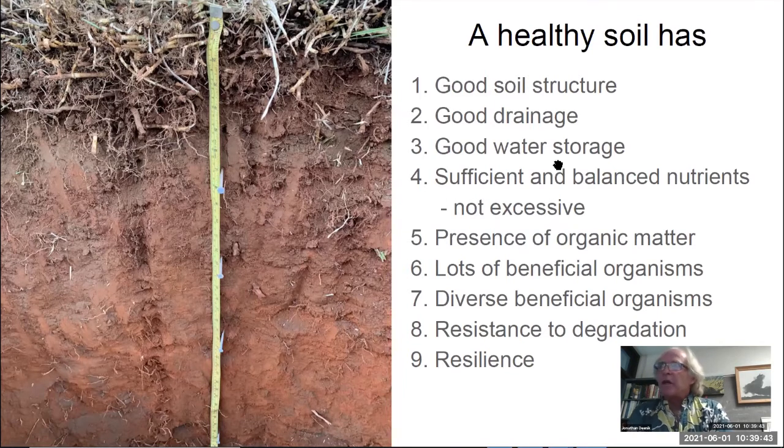So this is a tricky one, because for crop production, you have to have sufficient and balanced nutrients. And not all soils in their natural state have sufficient or balanced nutrients. So we manage for this, right? And how we do that is important.